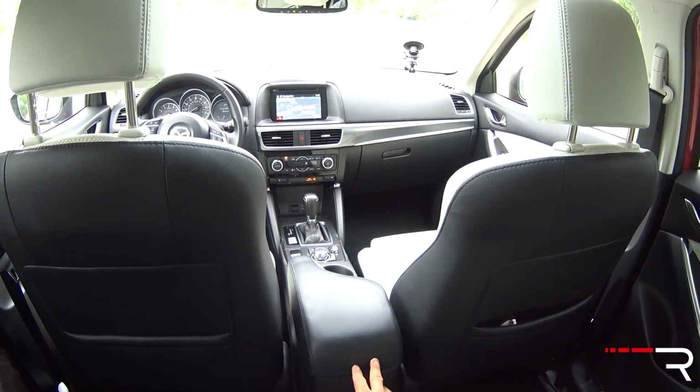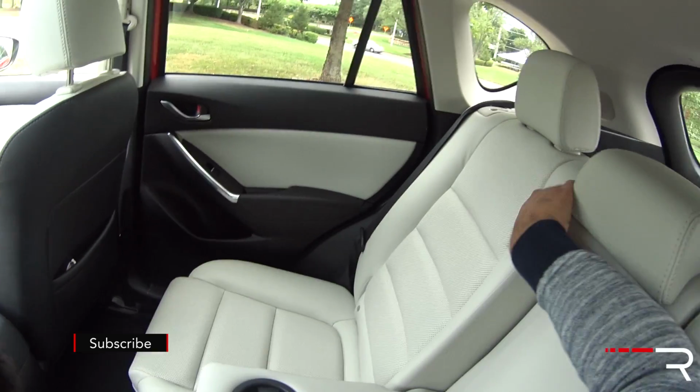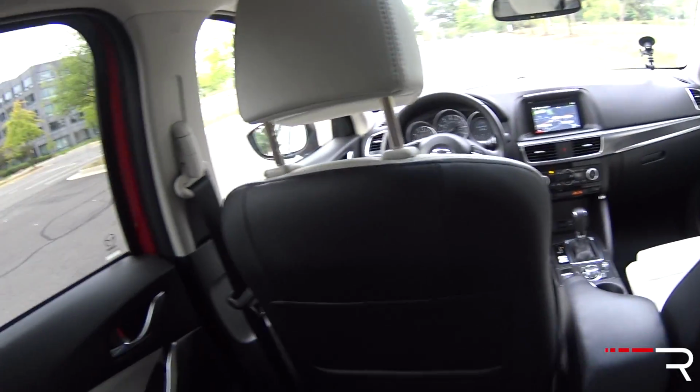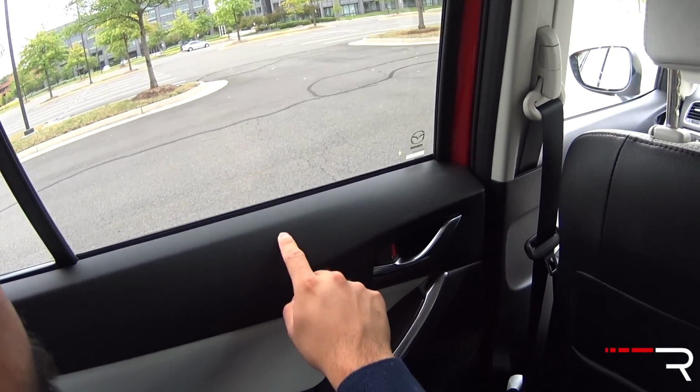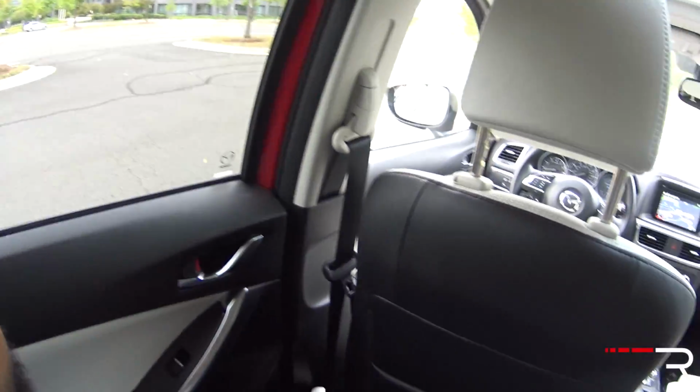There are no vents back here. Some of the competitors in the class do offer it, but there is a nice folding armrest down here with cup holders. The seats themselves are 60-40 split fold down, and overall the materials back here are pretty good. You do have dual map pockets here, and then you have hard plastic on the upper door panels here, but it is leather stitched right here where your elbows are going to rest.